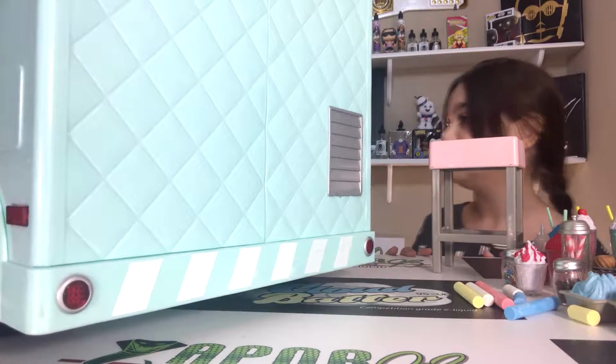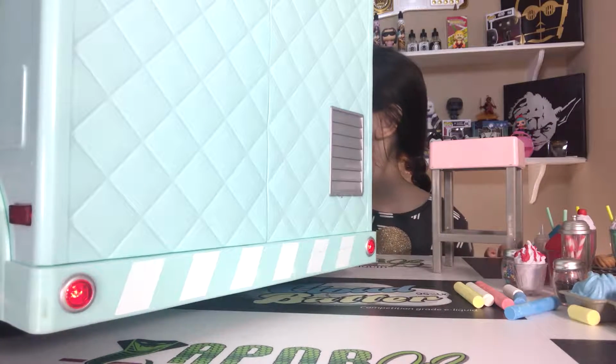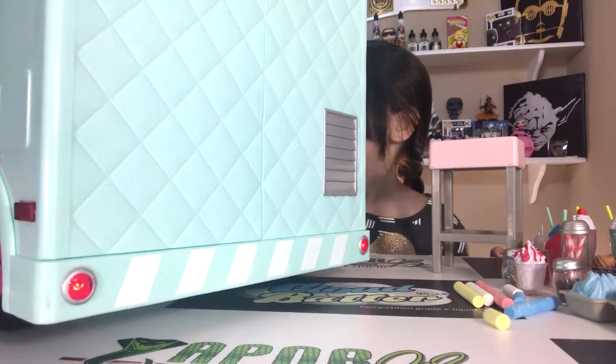So I guess there's batteries in here somewhere. All right, so we press, there's a little button inside. It says, try me. Turn the steering wheel and press buttons for lights and sounds. That's lights. Let's see, do the lights work?